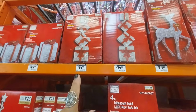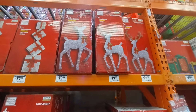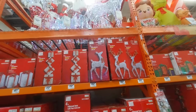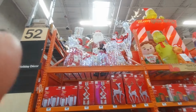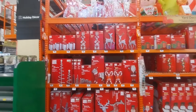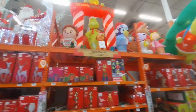Destackables of four gift boxes for $79. Reindeer 3.5 feet tall for $79.98. Look at how cute is that. Let me step back and have a light right there, guys. Okay. So, pretty much. And they have the inflatables for the Grinch.